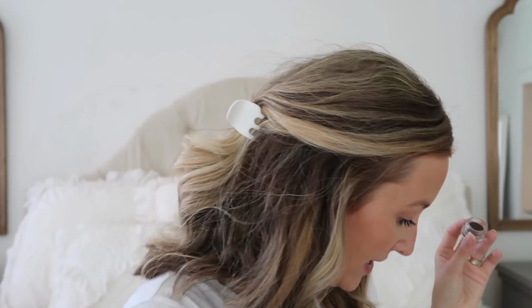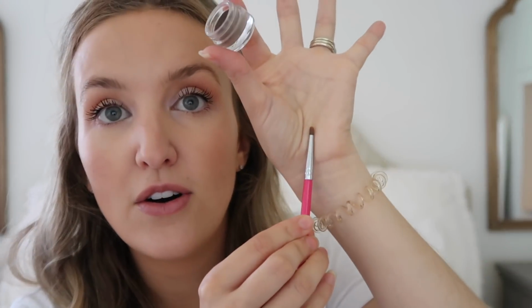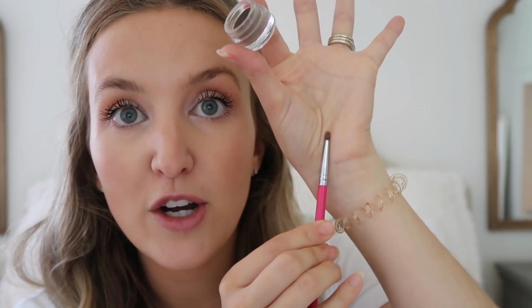Okay, so next up is brows. What I use for them is a pomade. This is by Hint Beauty, which is another natural makeup brand. I use the color Taupe. This is called their eyebrow definer. Now I just use a skinny little, it's actually a liquid liner brush. And this is what I use to fill in my brows. Okay, so I basically just use this to fill in the more sparse areas. I should probably be using a mirror for this so I can see what I'm doing.